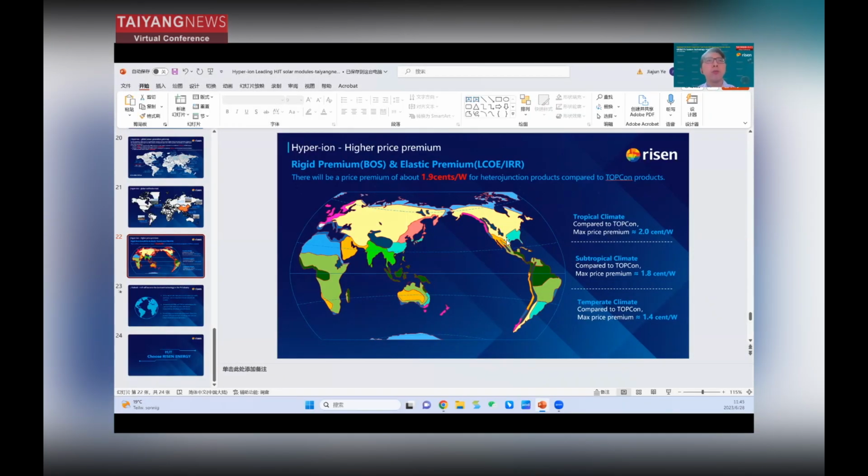Two parts, the first being the rigid premium. For example, if we build a 100 megawatt project with PERC technology and with heterojunction products of the same size model, heterojunction has higher power output, 700 watt, so fewer modules are needed. Fewer modules means less mounting structure, less cabling, fewer inverters, and less land use. So we can reduce a lot of cost for this part.